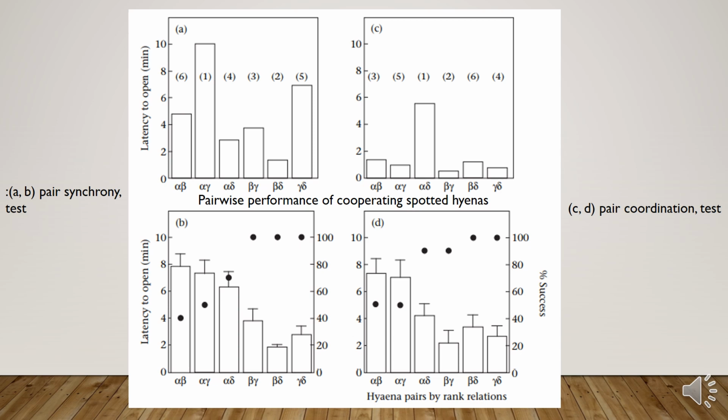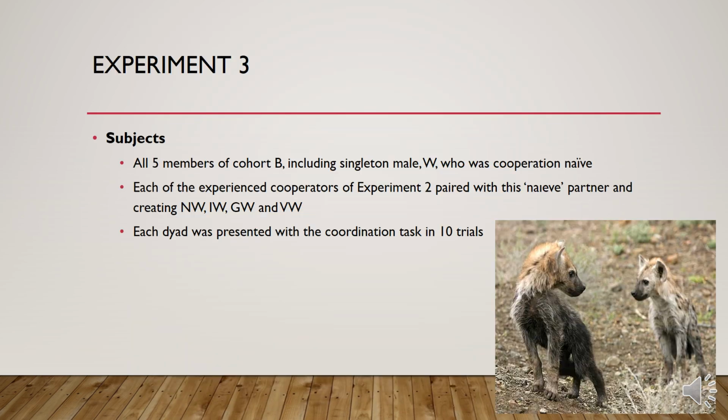These graphs show latency and success by rank relations. The top 2 graphs show latency on the synchrony and coordination tasks, while the bottom 2 graphs show latency and percent success on the synchrony and coordination tasks. Success is indicated by the black dot, whereas latency is indicated by the bars. Here, you can see that the pairs with more dominant members had higher average latencies and lower success rates in comparison to the less dominant members on both synchrony and coordination tasks.